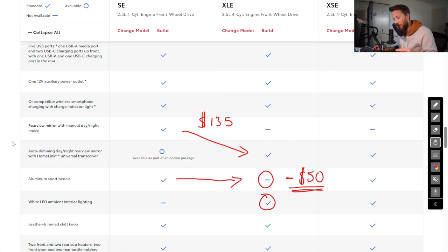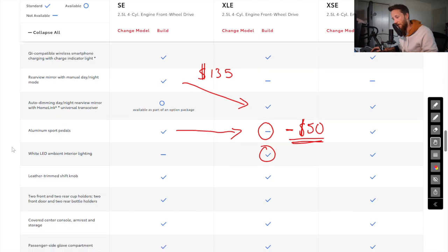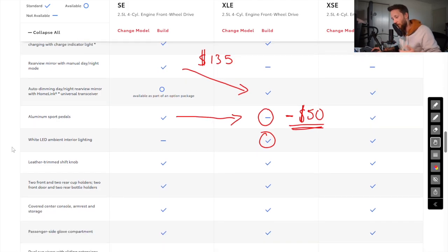You go from aluminum sport pedals to no aluminum sport pedals on the XLE. If Toyota are watching this, which I highly doubt that they are, you should never do this. You should never take off spec on a vehicle, generally speaking, when it's something like this. So I've done minus $50 because you should really just carry that up the trim or start it on the very base trim and work it forward. Don't take things off, otherwise you get punished with your RV, or your residual value.